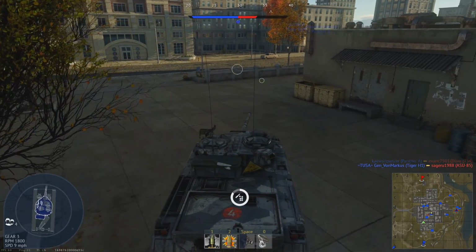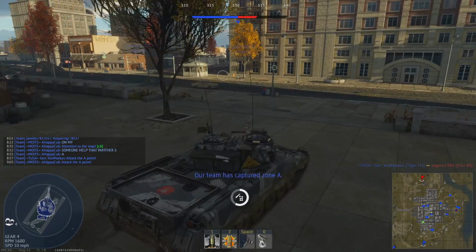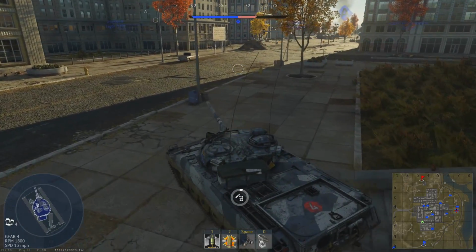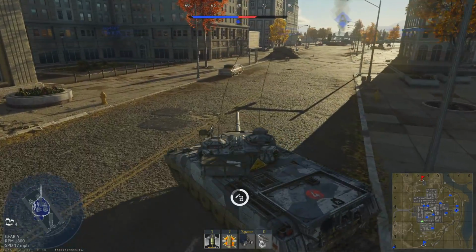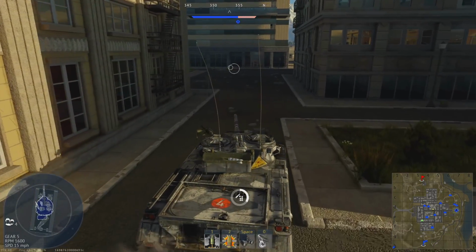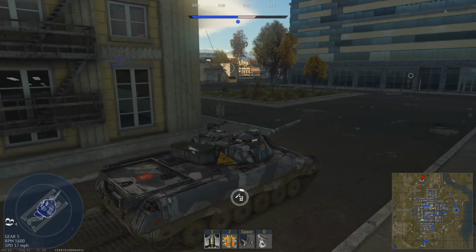Alright, back to A we go. Oh. There we go. A is retaken. We've still got a few of them left. We're doing well. Team is actually playing this pretty good.